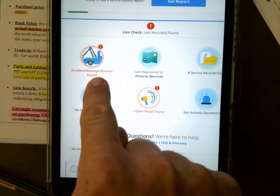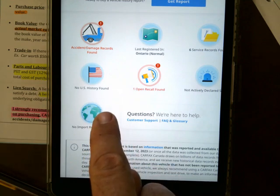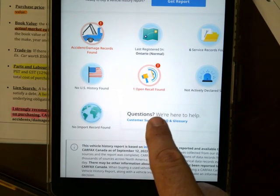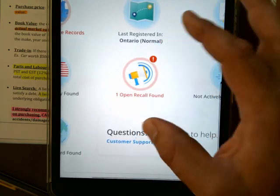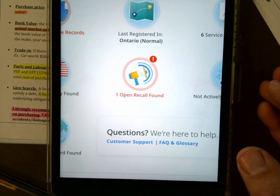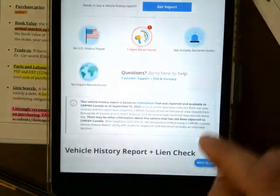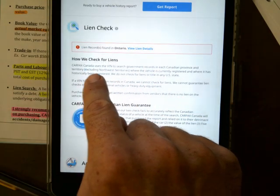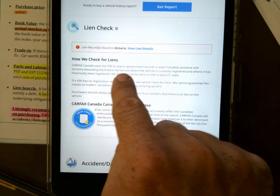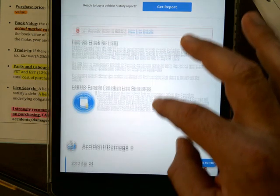There's damages found. In this case, there's no US history, so some cars come from the US, right? So you kind of want to know that. There's a recall found. That's not a big deal either, but sometimes companies recall vehicles to replace something that could potentially fail on the vehicle. No import record found, right? How we check for liens: Carfax Canada uses the VIN to search the government record, right? And so they check for that.